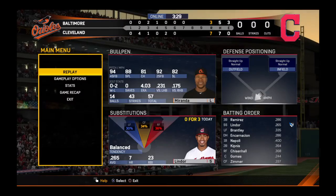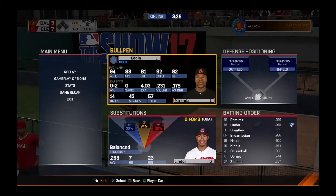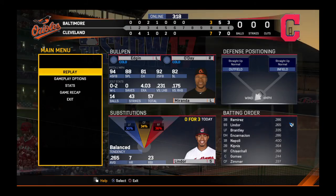digging in once again. Leading off with a Tribe, the shortstop, Francisco Lindor.